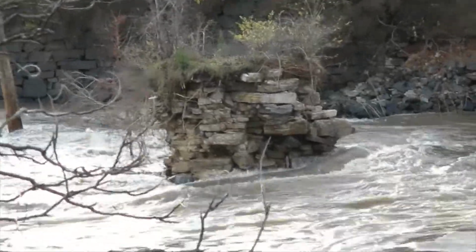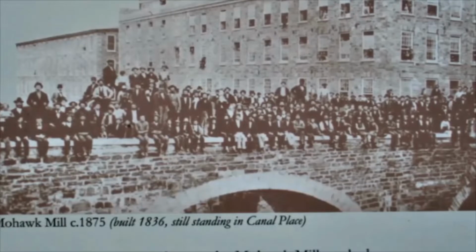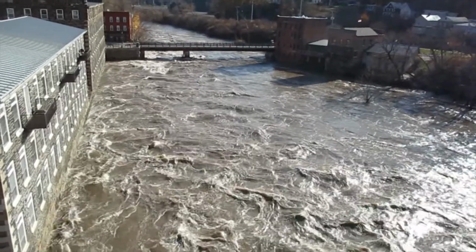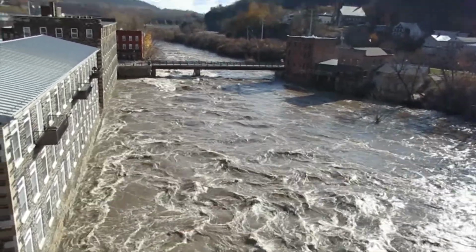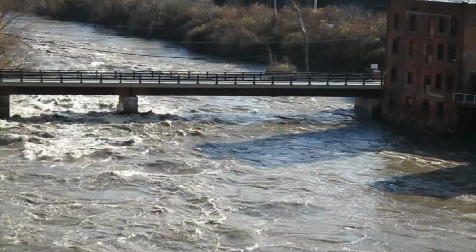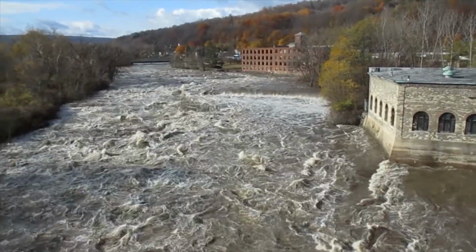That's the remains of the old aqueduct that used to be in Little Falls, New York. And that's the Mohawk River heading east. This is from atop the 167 South Bridge in Little Falls, New York. And this is the Mohawk River from the other side of the bridge.